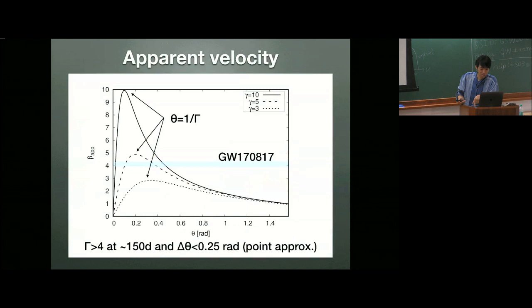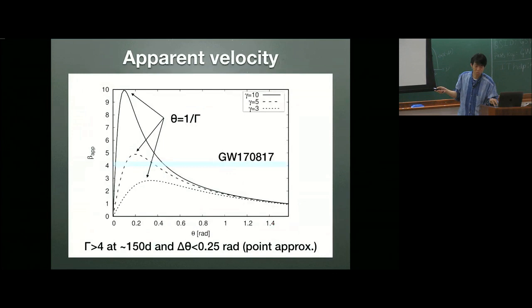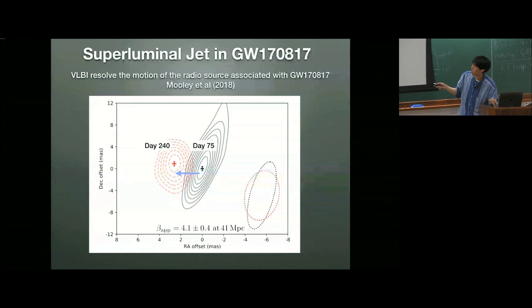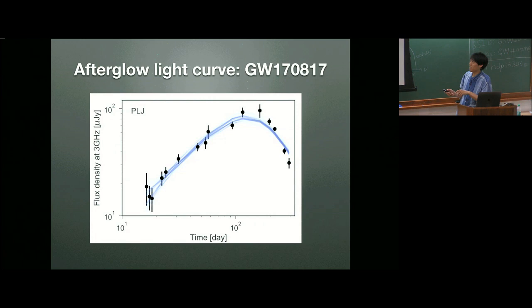Now the picture is something like this. Combining this information, and I have some problem in the tutorial, you can calculate from this light curve peak a density estimate and the total energy. This is not isotropic equivalent, this is the total energy in the jet. It's about 10^49 to 10^50. This is just a simple function that tries to fit the data.